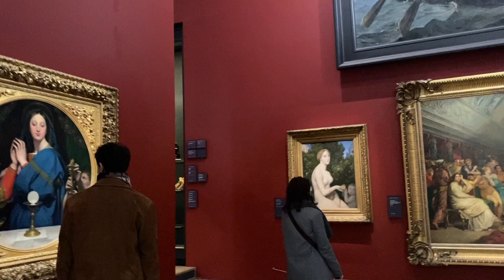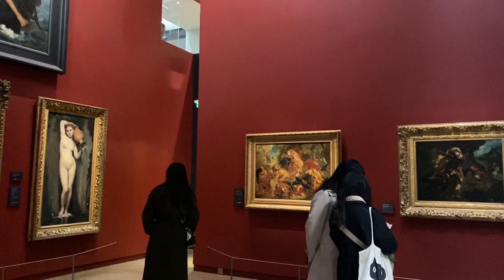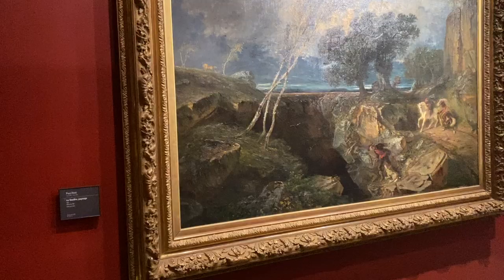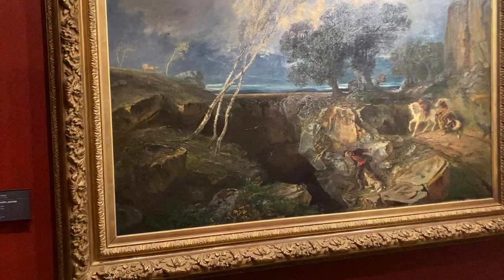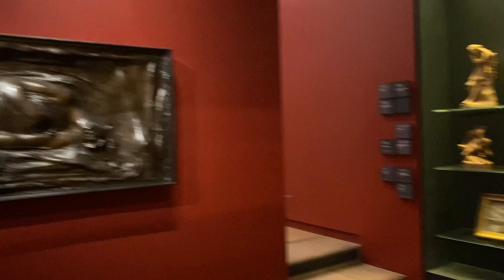The first floor is dedicated to statues and artworks themed around gods and goddesses, which meant that there was a lot of nudity involved. I saw the Birth of Venus painting and it was absolutely spectacular. I was blown away. But yeah, I think my favorite part is the Impressionism floor, which you will see in a little bit.